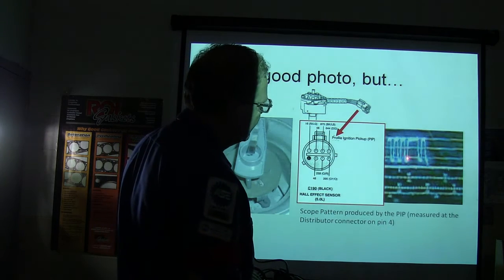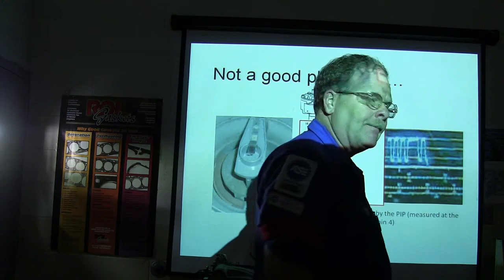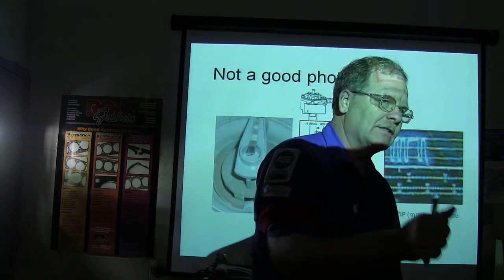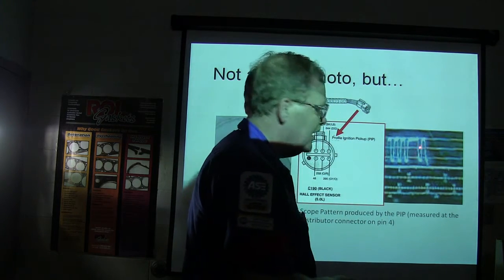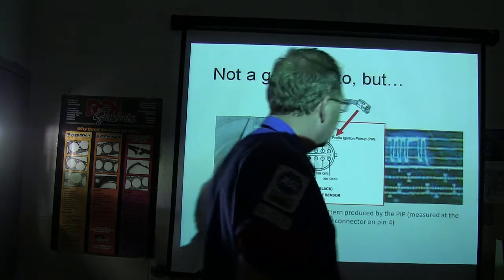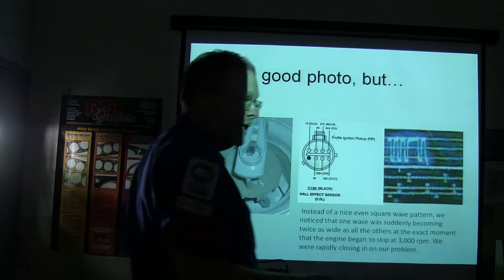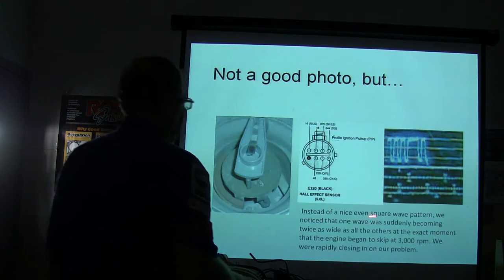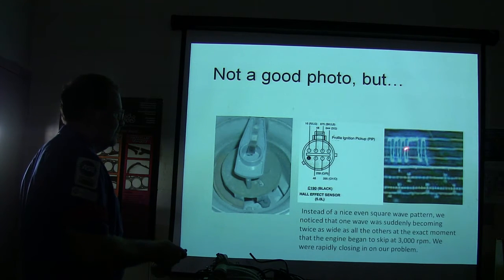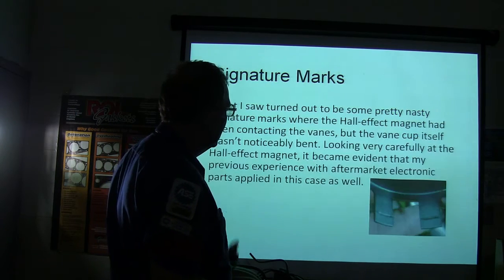But these right here are far enough apart to where you can tell that there's one completely missing. And it's not like that idling, only when it starts this hogwash. If it starts dropping cylinders, you're also gonna see that. So you see, it's really a good idea to scope more than one thing that's related to the same deal, and that's what we were doing. And that old scope right there was not a digital storage oscilloscope, thus I had to take the photo. Instead of a nice even square wave, we noticed one wave is becoming twice as wide as all the others, or going away completely, when it started to skip. And so we were closing in on this.